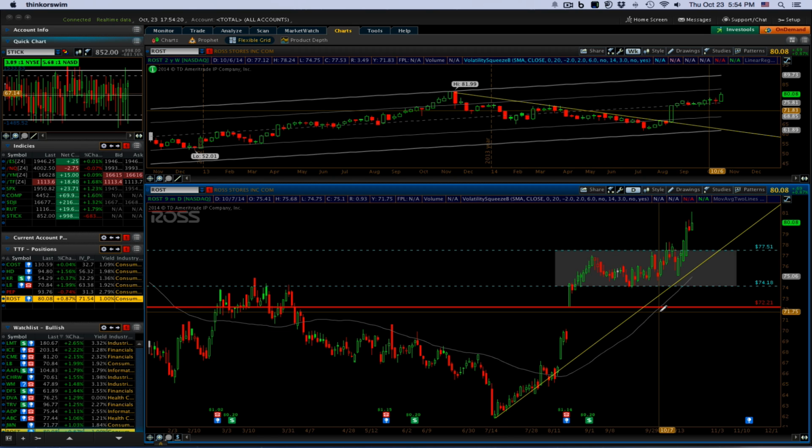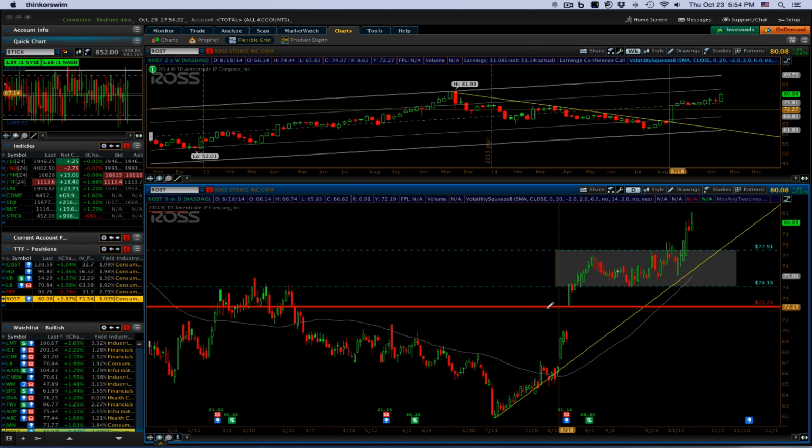Last one is Ross Stores, ROST. Okay, we're using the 72.20 area as our potential stop. That is the area from the top of the gap on earnings. Okay, gap being the area here where there is no price action. Okay, so basically it closed at 69 and reopened again at 72.20. So that's the low, and that's the stop we're using.